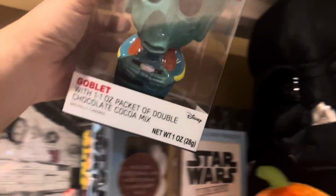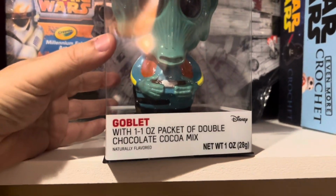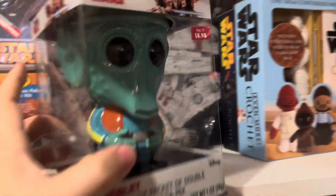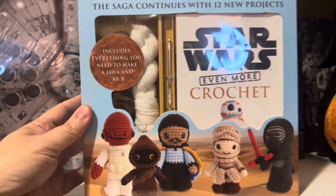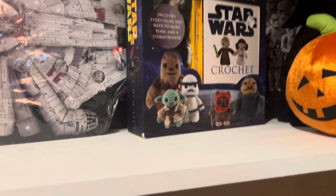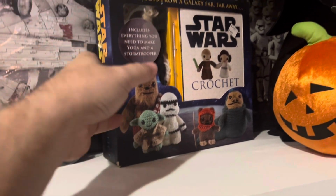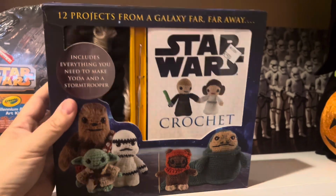And then we have these cool crochet kits and this little Greedo mug. The Greedo mug is worth about $20 still in the box. It's a goblet, actually. And then the crochet kits, they're worth about $13 each. I really wish I had a friend that knew how to crochet and they would make me these little characters. They're so cute. But I'll just keep them in the box in the Star Wars collection for now.